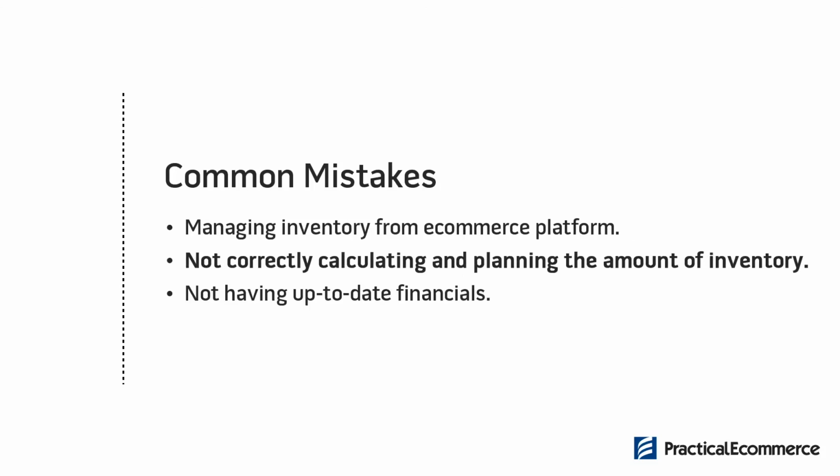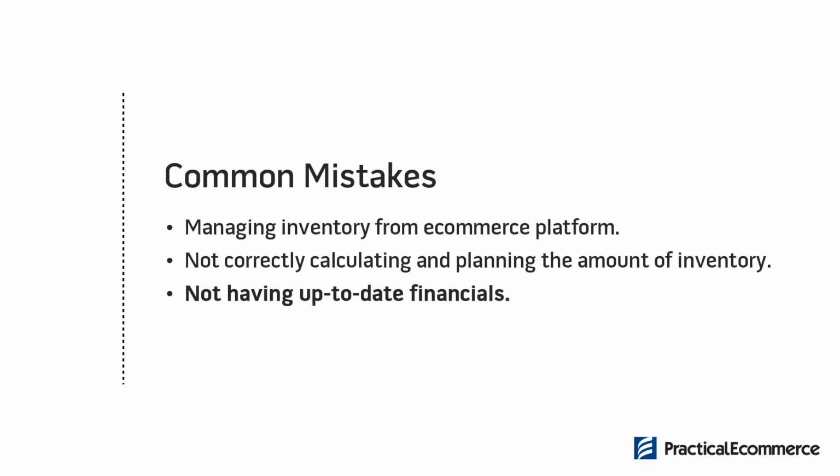Another mistake is not calculating and planning the requirement for inventories carefully. Having too much inventory is just as damaging as having too little, and merchants may overorder during holiday seasons. That's why having a good inventory management system is crucial. Not having up-to-date financials is also a problem. Any lender would want to see the most current records.